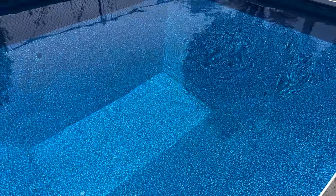We haven't run the heater yet, so it is a little chilly still. I'm not quite sure what the temperature would be. I'm gonna guess probably in the 60s, but it looks immaculate. Yesterday, we spent some time adding in the salt and moving it around the side so that the salt dissolves. We do have a saltwater pool. I don't know if I've said that before, but our pool is saltwater versus chlorine.